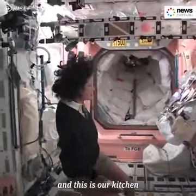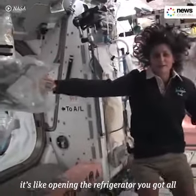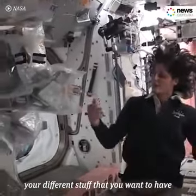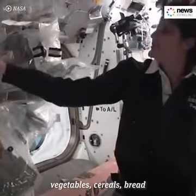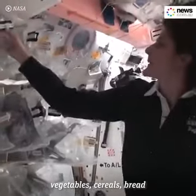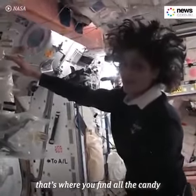And this is our kitchen. You might notice there's all sorts of foods here. It's like opening the refrigerator. You've got all your different stuff that you want to have: drinks, meats, eggs, vegetables, cereals, bread, snacks, and that's a good place. That's where you find all the candy.